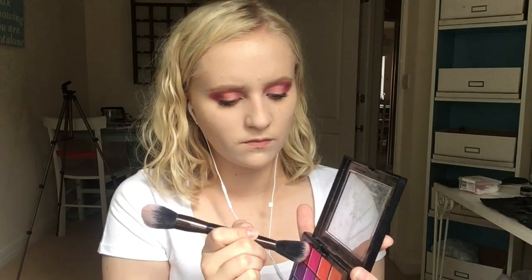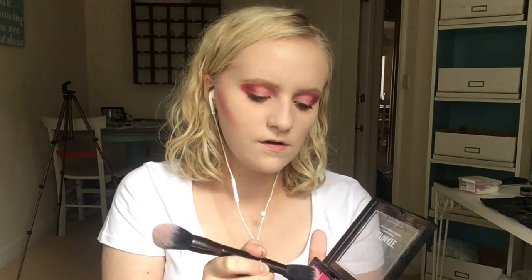So now finally we're into the contouring. I'm taking an angled fluffy brush, which I believe is from number 7, and I always use it for my contouring. And I'm blending that into my contouring spots. I only really contour under my cheekbones and then on my nose, although normally I would just do my cheekbones, to be honest. I don't really do a whole lot of contouring.